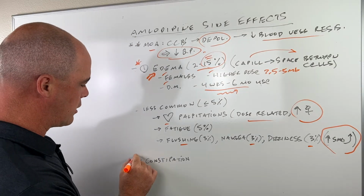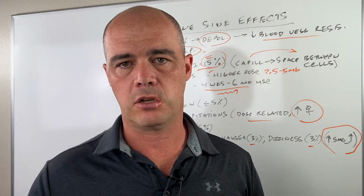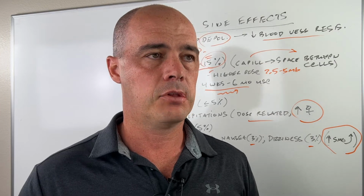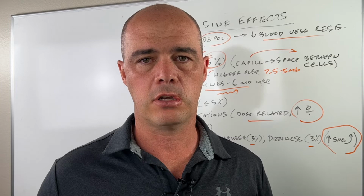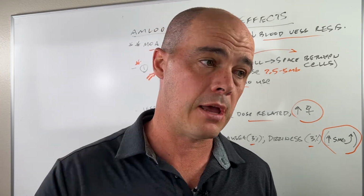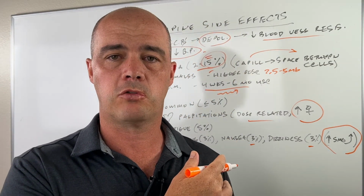One thing I do want to talk about, if you look at the literature, if you look at the studies, they'll say constipation only happens in roughly 1% of people. In my experience, just talking to patients who've taken it, I see it occur more often than that. The calcium channel blockers as a whole are kind of known for causing it. So I just wanted to throw that out there, that sometimes in the real world we do see a little higher incidence of constipation. But far and away, your big side effect with amlodipine is going to be the edema. So keep some of those risk factors in mind.